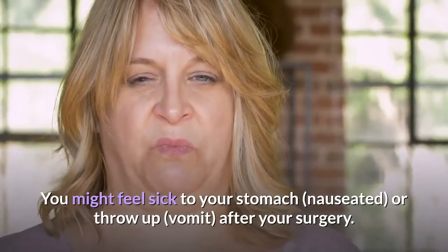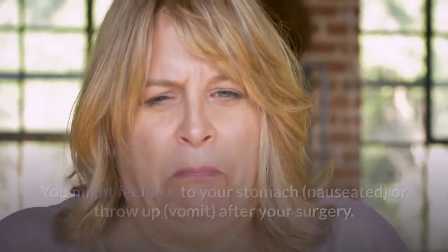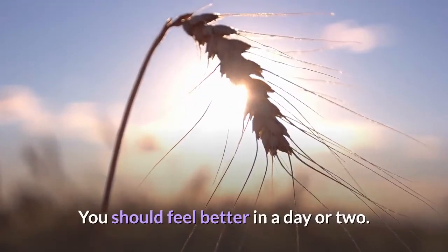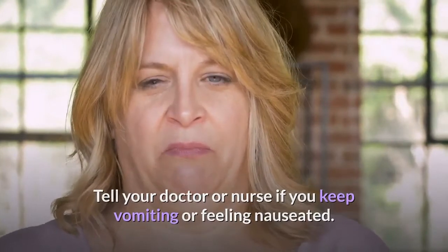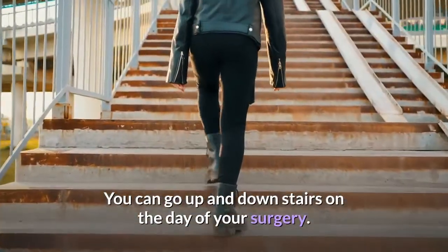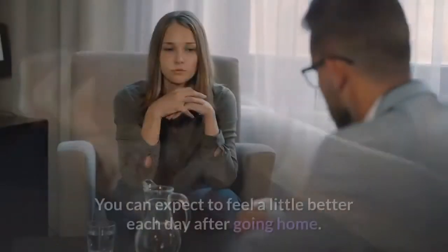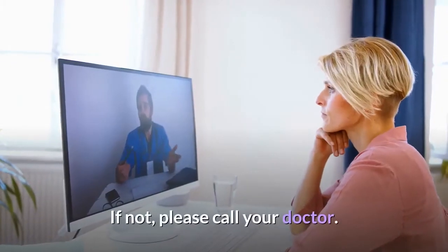You might feel sick to your stomach, nauseated, or throw up, vomit, after your surgery. Having surgery and anesthesia can make this happen. You should feel better in a day or two. Tell your doctor or nurse if you keep vomiting or feeling nauseated. Activities: you should be as active as your body allows. Doctors recommend walking. You can go up and down stairs on the day of your surgery. The next day, you may take your bandages off, if you have them, and take a shower. You can expect to feel a little better each day after going home. If not, please call your doctor.